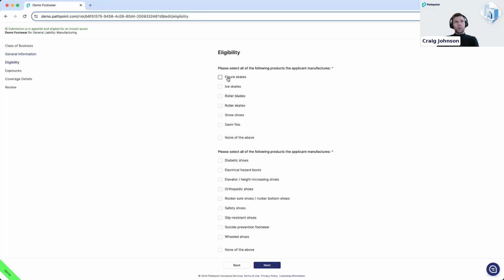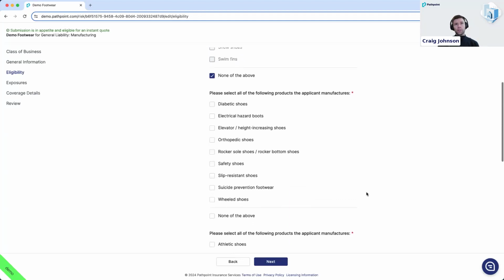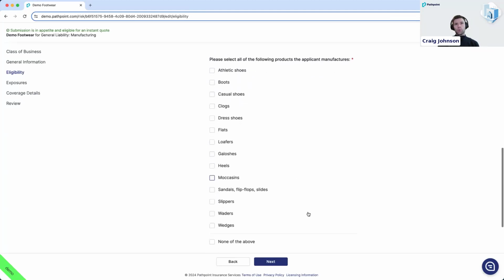So I selected the footwear class code. I'll jump over to that in a second. But as you can see here, you have some of the items that were prohibited on the slides. Figure skates, ice skates, confirm it's not any of those. And then here from anything from wheeled shoes, the rocker sole shoes, confirm that it's none of those items as well.